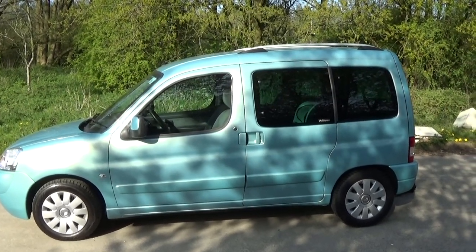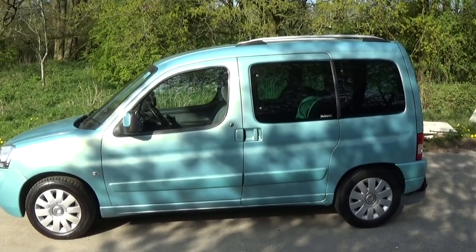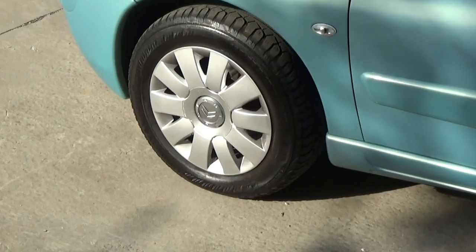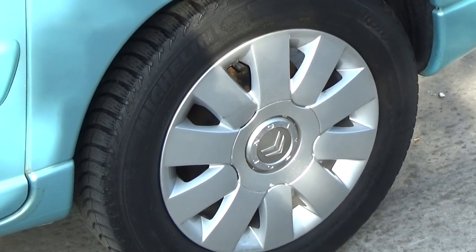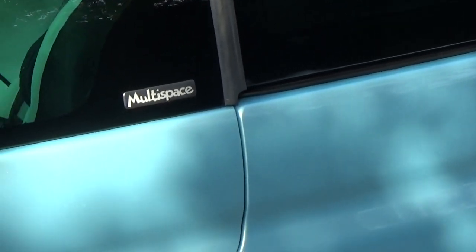You've got rear windows slightly tinted, in fact all the windows are factory tinted, sliding rear doors, alloy wheels, and as I say, all the alloy wheels are in fantastic condition. There's been no chips or scrapes or anything like that, and aside from a little bit of wear, this is a car that was made more than 10 years ago. So I'm really happy. It's in great condition.